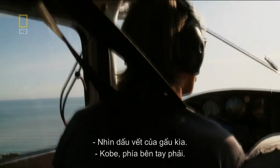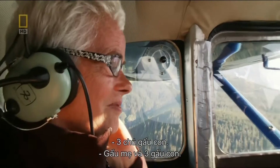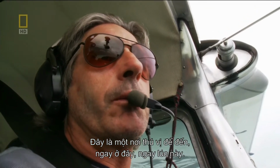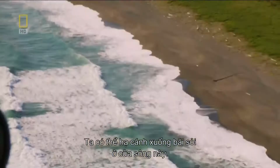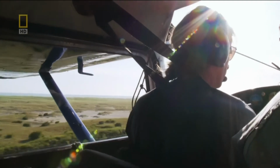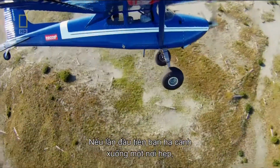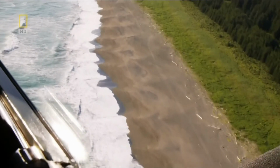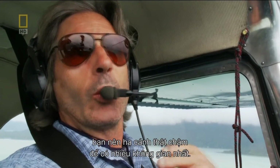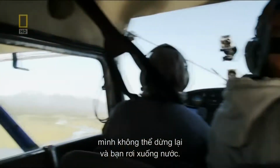See all the bear trails? Kobe, the right-hand side. Three cubs and a mama bear. This is a good place to be right here, right now. Maybe we can land at this gravel bar at the mouth of the river. We're trying to land on a pretty tight gravel bar. If you're going to try to land for the first time on a place that's tight, you want to go as slow as possible. You want to land as slowly as possible to give yourself the most possible room. You don't want to get halfway through and realize that you can't stop and end up in the water.